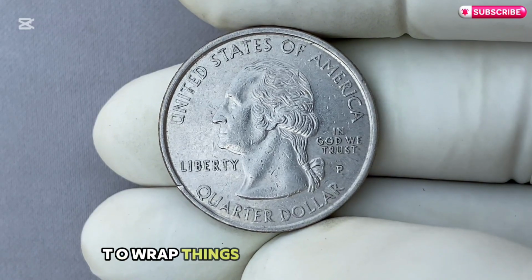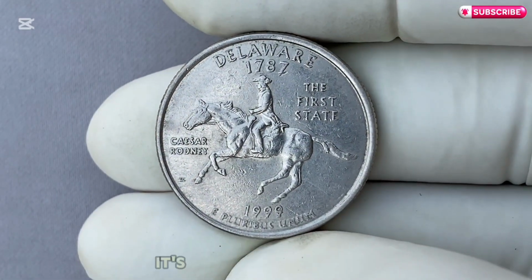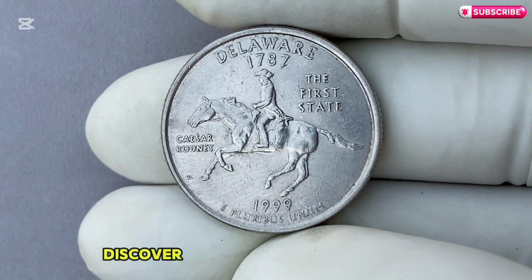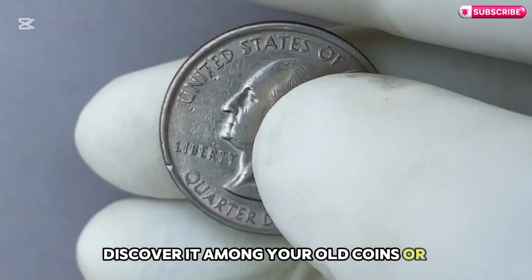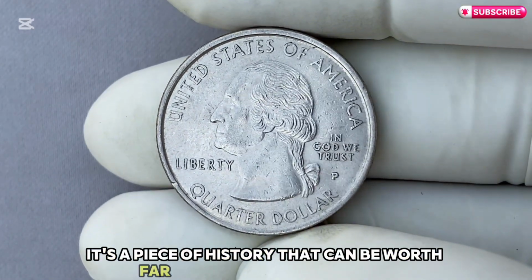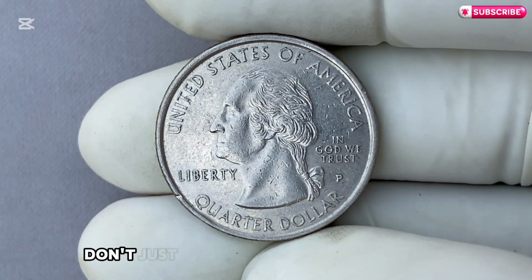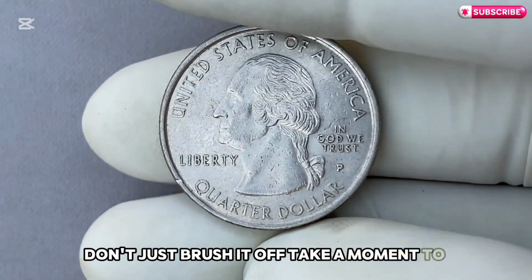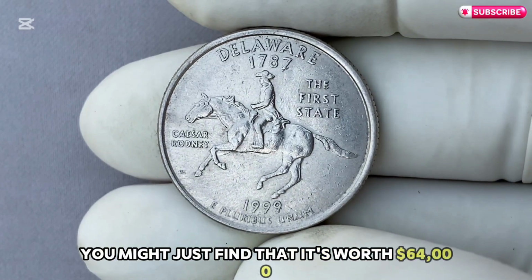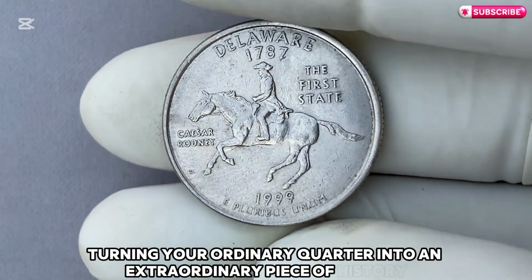To wrap things up, the 1999 Delaware Quarter is not just a coin. It's a potential treasure. Whether you find it by chance in your change, discover it among your old coins, or decide to start hunting for one, it's a piece of history that can be worth far more than its face value. The next time you spot one of these coins, don't just brush it off. Take a moment to examine it carefully. You might just find that it's worth $64,000, turning your ordinary quarter into an extraordinary piece of history.